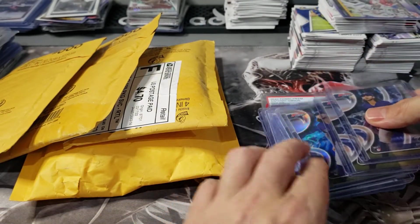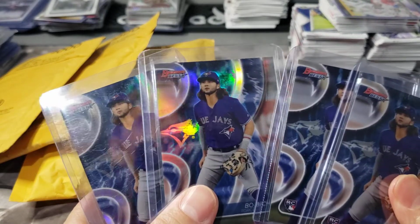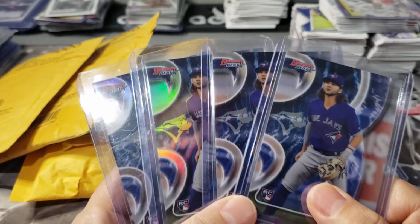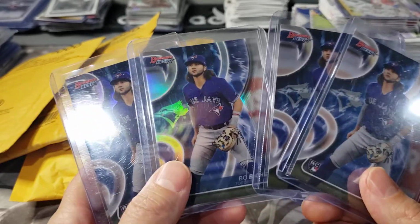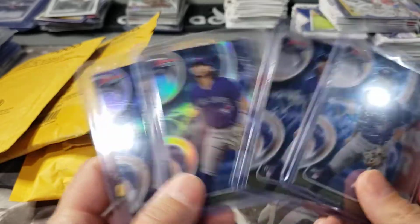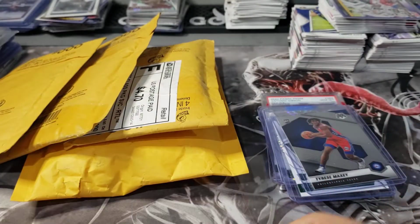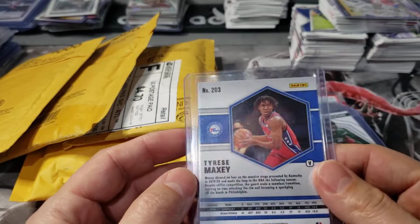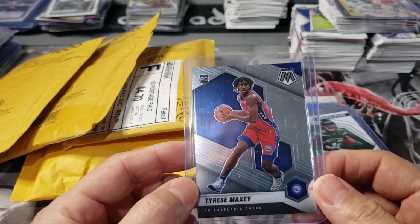Bought a lot of Bo Bichette, Bowman's Best. It's 2 refractors, 2 base. I think I paid $24 for it when I was bidding on it. Kind of the way it was worded and everything, I thought it was 4 refractors, and I thought I got a hell of a deal, but apparently it wasn't. So I pretty much paid comps on these cards. I'm really high on Bo Bichette. Looks like baseball is going to come through. This is the variation, Tyrese Maxey. Paid $4 or $5 for this.